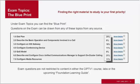Here's a little look at the blueprint for CIPTV1. We can see the topics listed here on the left, from dial plan down to configure media resources. Then you can see the percentage of test questions associated with each topic. From this we know that dial plan is going to be a quarter of the exam, whereas the QoS portion is relatively small at 8%. Also, once you're done with the exam, whether you pass or fail, you're going to get a score result that indicates what percentage you scored on each of these individual topics.